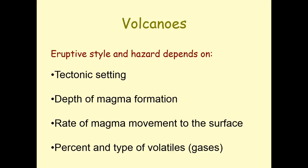So how these volcanoes erupt depends on a bunch of different things, including tectonic setting. Are they at a divergent plate, convergent plate, stuff like that. The depth of the magma formation, if the magma is deeper inside the earth or closer to the surface. And you also have the rate of magma movement to the surface, so how fast that magma from whatever depth it's at gets to the surface. And then you also have different amounts of gas in different volcanoes, and there are actually people who go around and sample that. And the gases change before an explosion, or before an eruption, so you can kind of monitor that to somewhat predict a volcanic eruption.